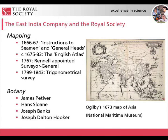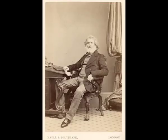The use of triangulation along a meridian, such as the Great Arc formed by the survey, is also a means of calculating the radius of the Earth, a goal since the work of Newton. Unsurprisingly then, the Royal Society was intimately connected with this enterprise, electing 15 of the surveyors involved, most famously George Everest, superintendent of the survey from 1823, and after 1830, Surveyor General of India.